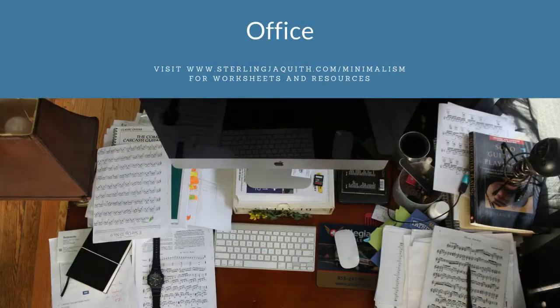And I have a feeling that a lot of you have a desk that looks like this, right? I saw so many pictures of pretty desks that were completely clear, but I thought, no, let's not lie. This is pretty much what our desk looks like. I wish I had that much sheet music on my desk. I want to know who this person is.